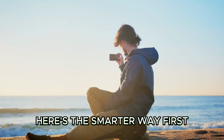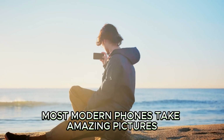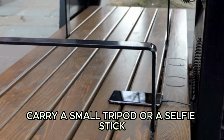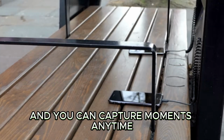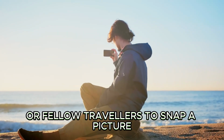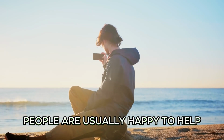Here's the smarter way. First, bring your own camera or smartphone. Most modern phones take amazing pictures. Carry a small tripod or a selfie stick, and you can capture moments anytime. Some passengers even ask crew members or fellow travelers to snap a picture. People are usually happy to help.